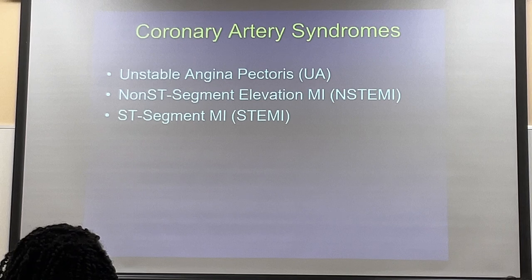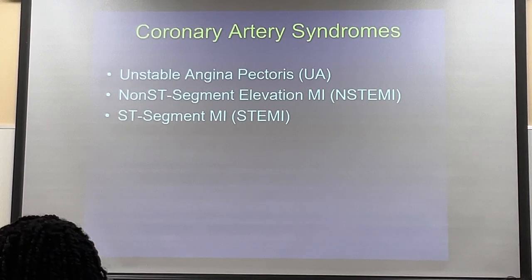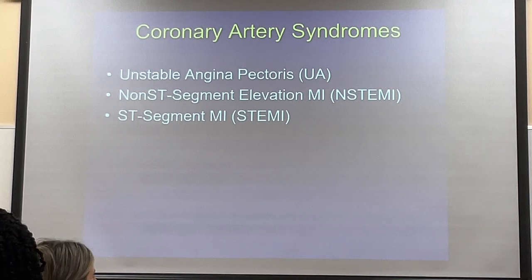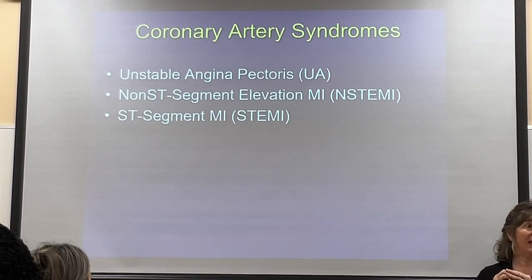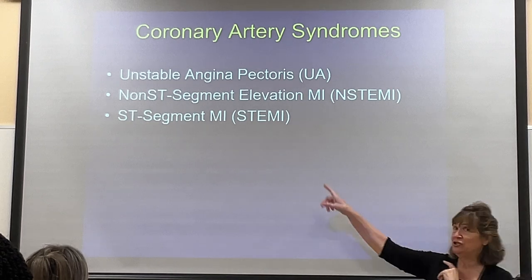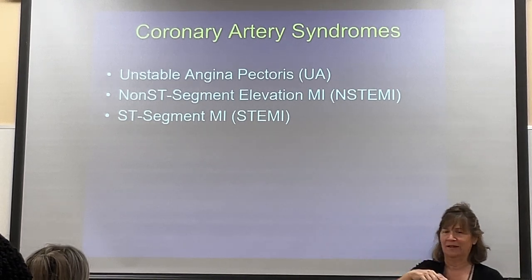But what we now know is, it's not just we worry about the guy with the ST elevation. We pay close attention to the patient with unstable angina, the patient with ST depression and or T-wave inversion, a non-STEMI. And by the way, those are the same EKG changes for unstable angina. We'll talk more about that.